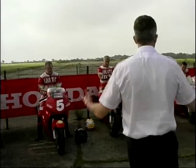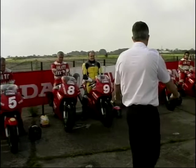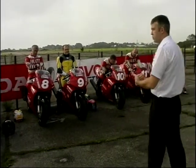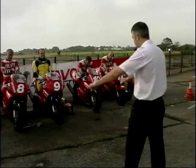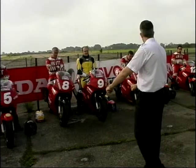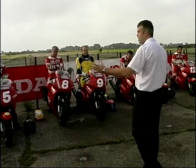So bend your arms, you get 100% input. Keep your arms straight, you start to dilute the input, you dilute the results. That's why sometimes when you stiffen up, the bike doesn't seem to want to turn because you're pushing down and it doesn't work. Okay, everybody got the idea?